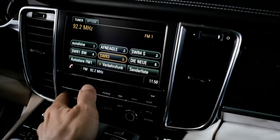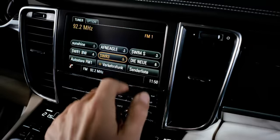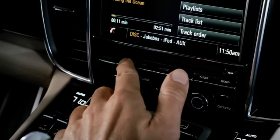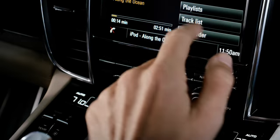Press Source. A window opens and you can select your audio source. Or press Media repeatedly until the required audio source is set.